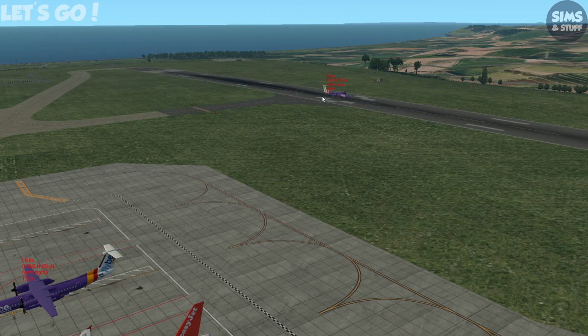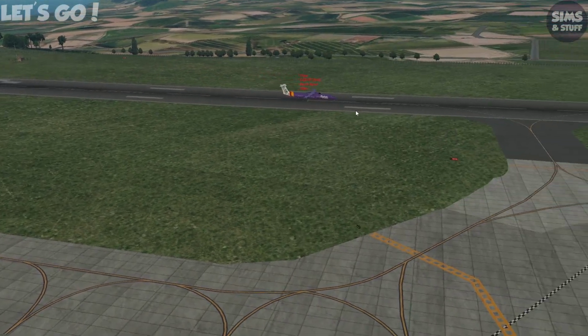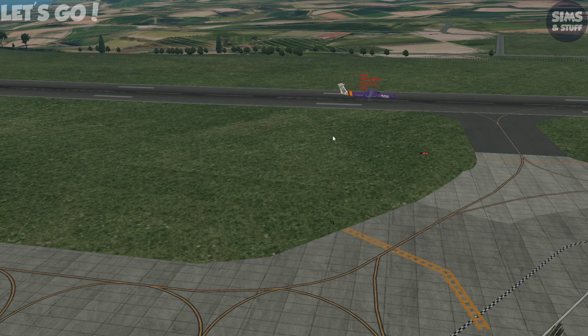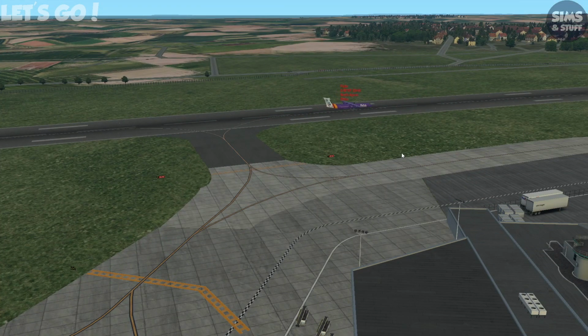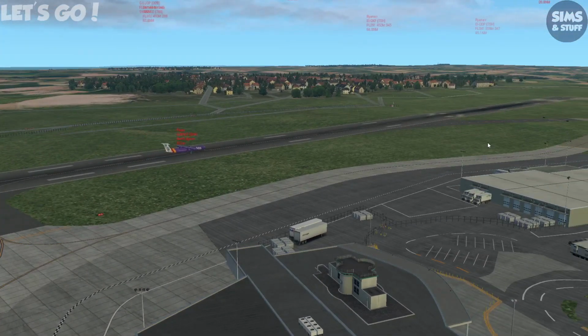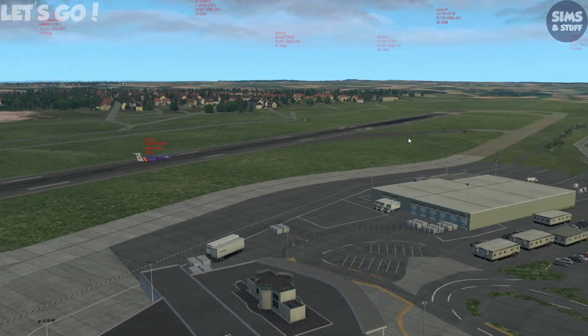And you actually get the wake turbulence behind them as well when they're coming in. So if I was in a small plane now and tried to take off when something big had just landed, it'd flip me over, which is pretty cool. Okay, I could have probably stopped and turned in there. Is he going to come off here? Or is he going to go all the way down the end?